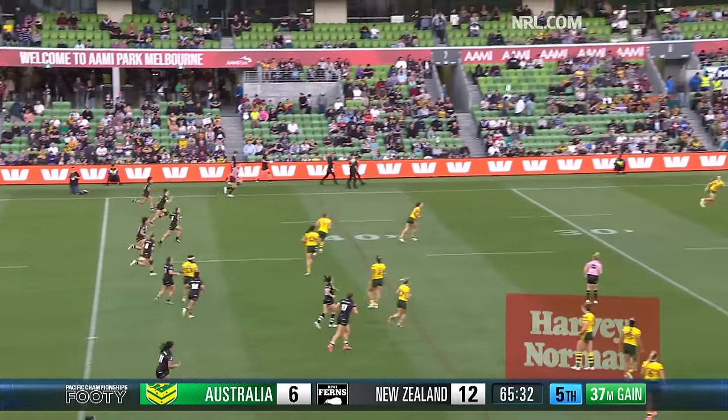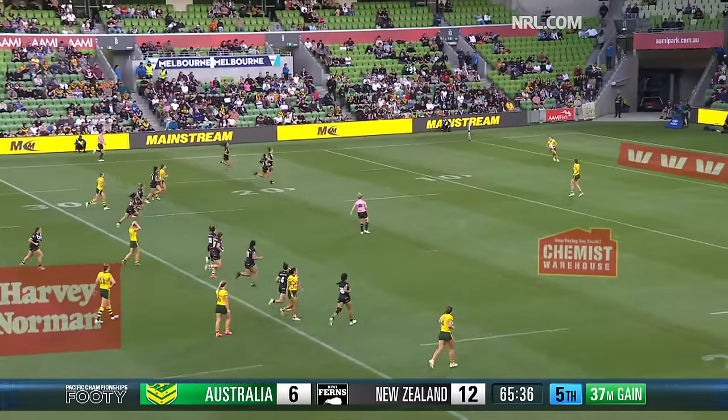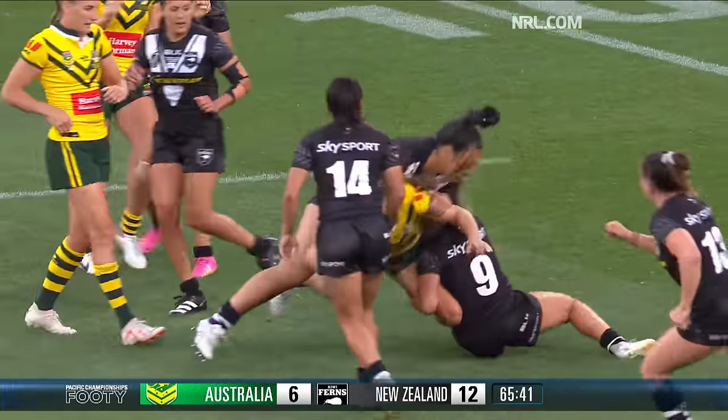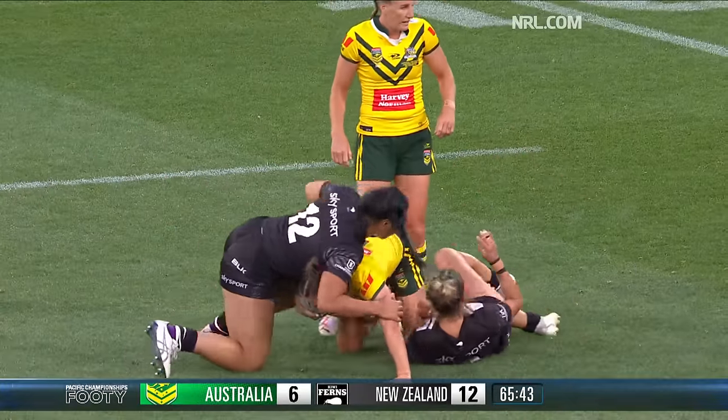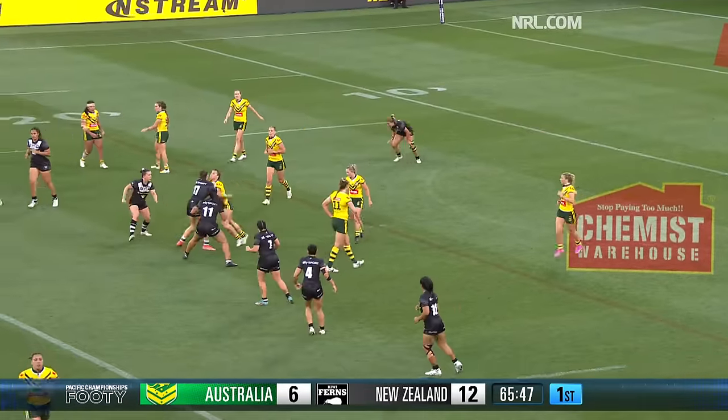McGregor, the game manager, shifts into that role now. Kicks to the corner. Another great kick. So if I'm the Kiwis here, the chase is perfect. You're looking to pin down the Jillaroos. And then this is when Racine McGregor thinks about taking that field goal.